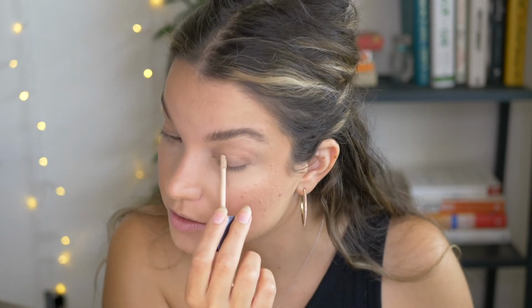Let's move over to the eyes. So to prime my eyes today, I'm gonna use this Laura Mercier eyeshadow primer. I have mine in the color Flax, and I'm just gonna pop this onto my eyelids. So let's move on to the eyes. So for today's eye look, I'm gonna use my Natasha Denona Metropolis palette.